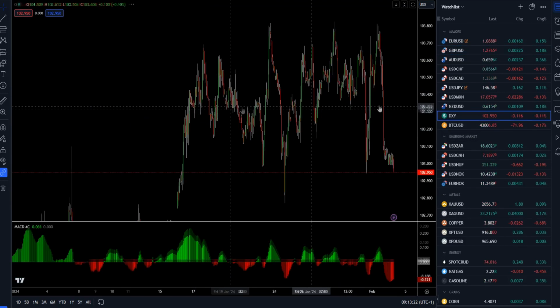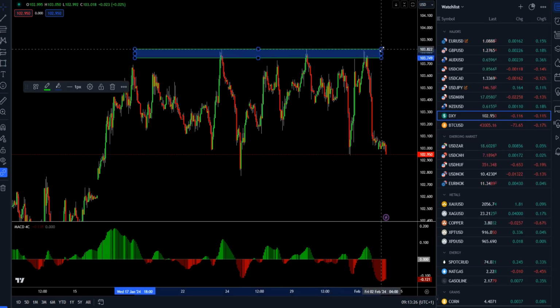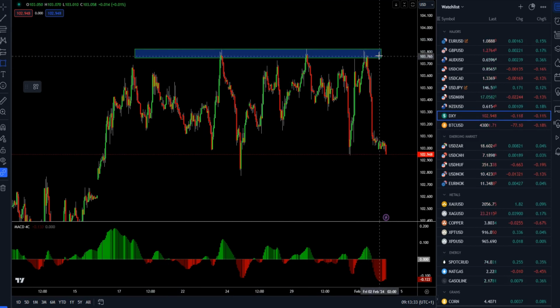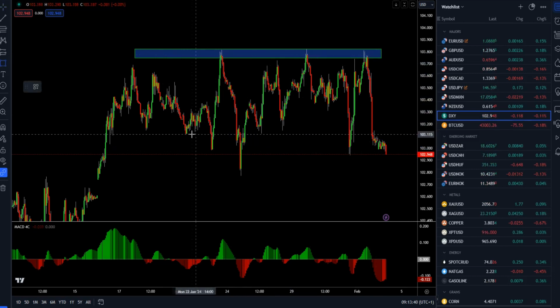On the dollar index, we can see a very similar, just the opposite, inverted chart. There is a key resistance zone at 103.85. The market didn't break that yesterday. The alternative scenario from yesterday worked out, with the rejection and test of the support levels.